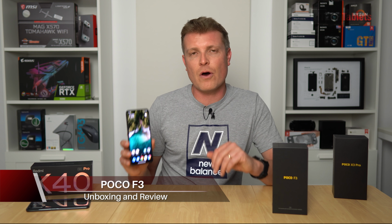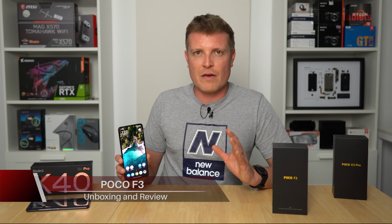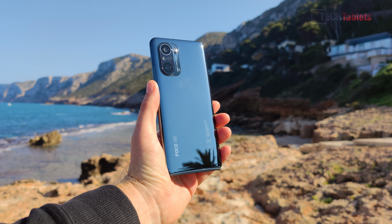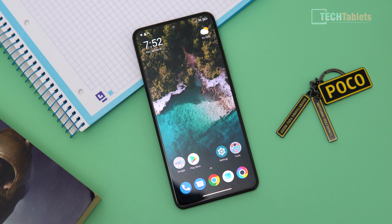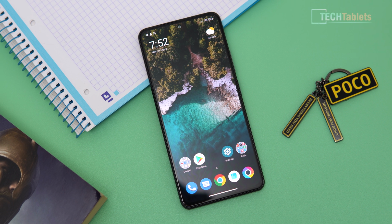This is the POCO F3, my video on it, so you're probably well aware of the value offering that this value flagship has, and it certainly is that, because the early bird model is going to be selling for €299 only, and considering the spec on offer, that is so good. And it's going to be really the phone, I believe, to beat now for 2021.